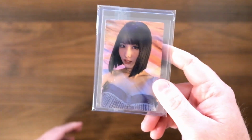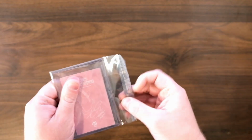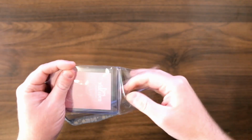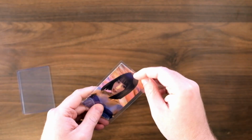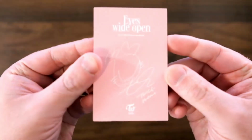All right, to start, we'll start with the card you saw on top. This is a Momo card, one of her Eyes Wide Open cards. One of my goals for this particular haul was that I really wanted, especially for Momo, to finish or make really good progress on some collections. I feel like I've been neglecting her at various points, and I wanted to fix that. There's some gaps in my binders, and I wanted to alleviate that a little bit.